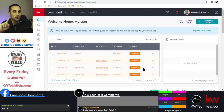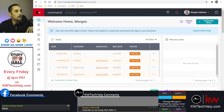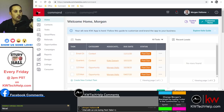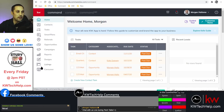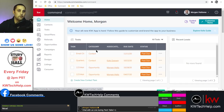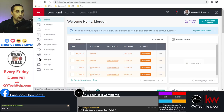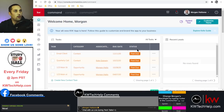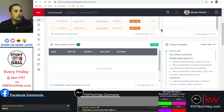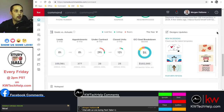Jumping back in here, we're greeted with our home page, and if we click on our red KW square in the upper left-hand corner, it'll open up our left-hand icons for us, so we can read these titles a little bit easier. Before we jump into designs, which is right here, looks like a square with a paintbrush in the center, on our home page, if we scroll down a little bit, you should see a section that says Design Updates.